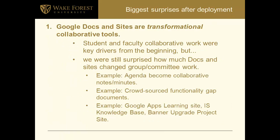We heard from our faculty and people who were using Google Docs a lot that it was an important collaborative tool. I was surprised to see how much Docs changed our group work, our committee work. One of the first things we did was begin using Google Docs for our agenda, and groups and committees could contribute to it, and we would edit agendas live and they would evolve into notes and minutes of the meeting.